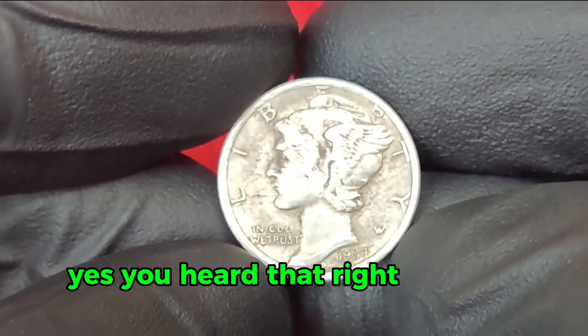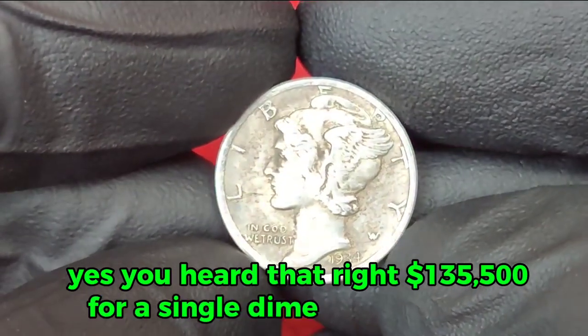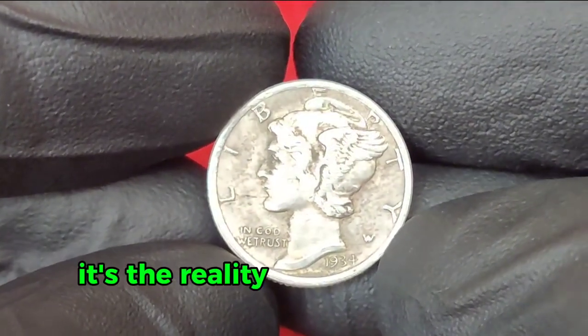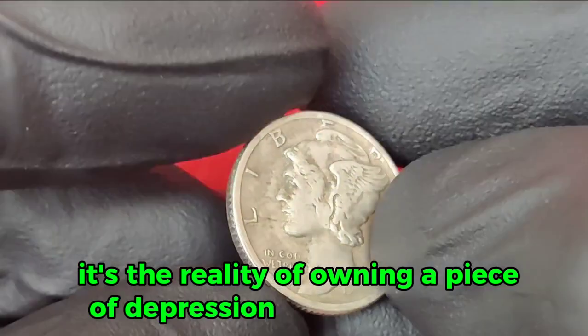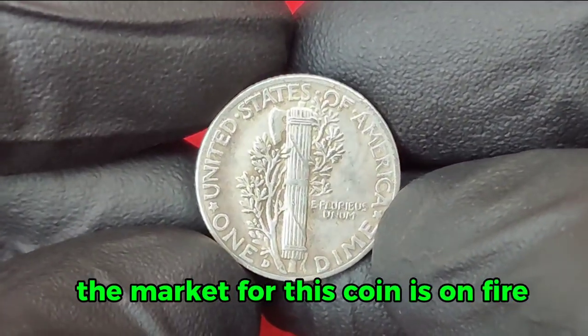Yes, you heard that right, $135,500 for a single dime. It's not fiction. It's not hype. It's the reality of owning a piece of Depression-era silver artistry. The market for this coin is on fire.